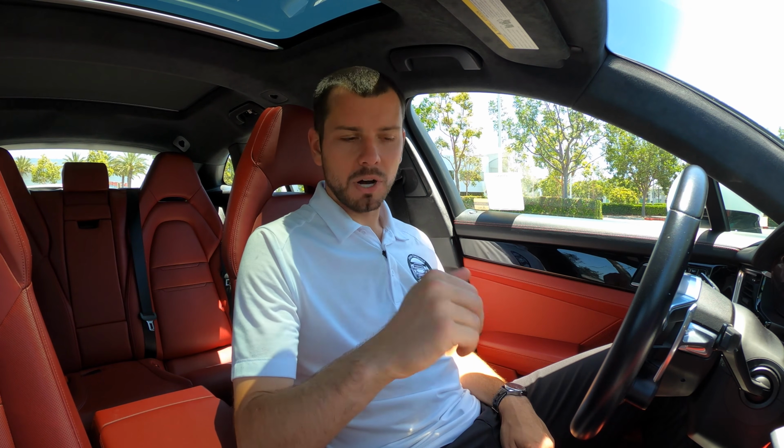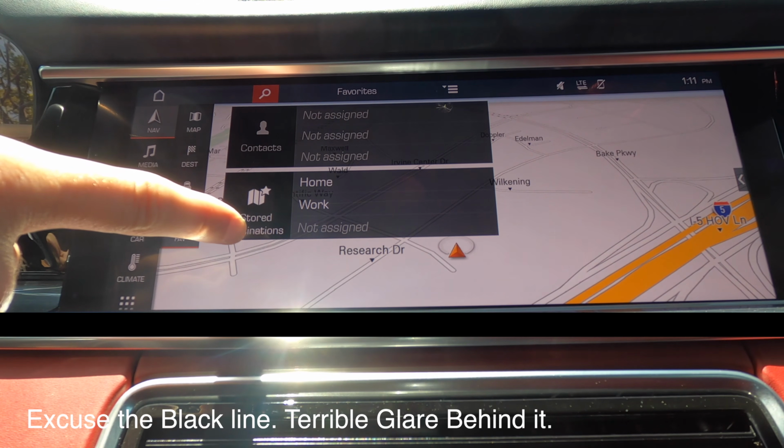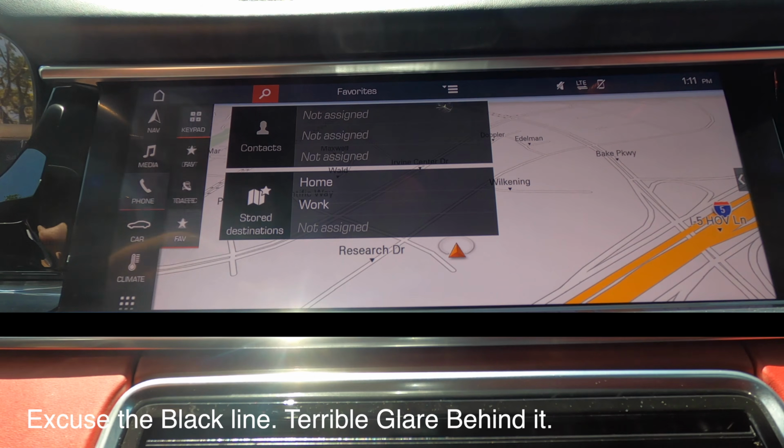Okay, so now that we're here on the inside, I'm going to show you guys exactly how do you wipe all of your personal settings from your Porsche Panamera. Your phone, all those destinations you've saved, like maybe your work or your home address, we're going to wipe all of it. So here on the PCM screen, you'll see here navigation. We don't have any stored destinations in there at the moment. If we go down here to phone, you're going to see there's quite a few phones that are still saved on this car, but we're going to wipe all of this.